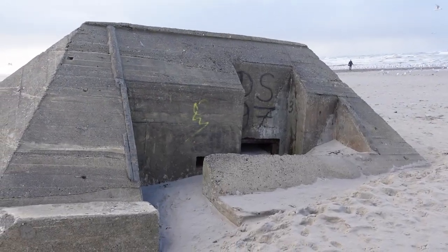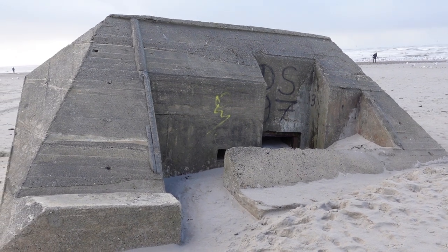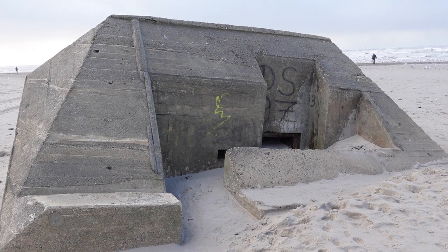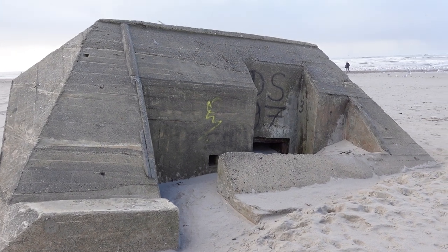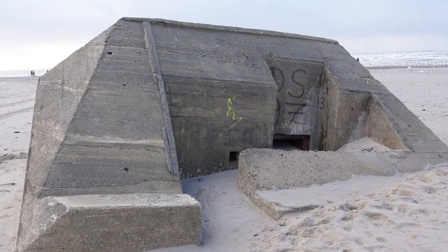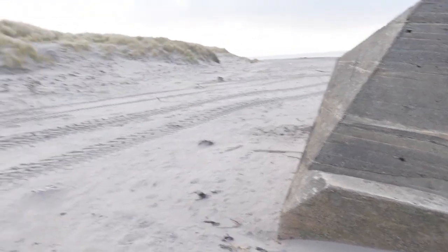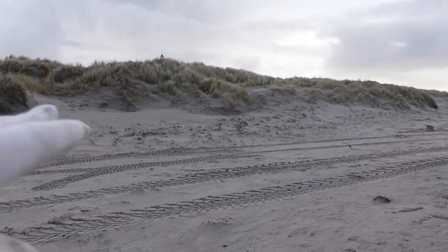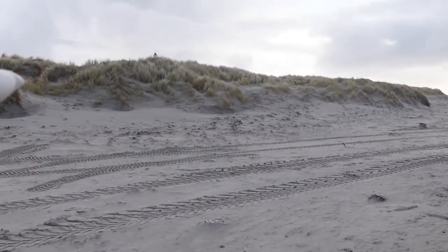Here is one of the features. It's a small, I think it could be a flak turret. I'm gonna check it out a little bit better from the other side, but is that crazy or what? Just laying here down on the beach, but of course it used to be higher up. It used to be up there in the dunes. It didn't come from there to here, but this area here was just as high as that area.